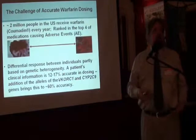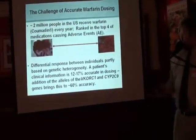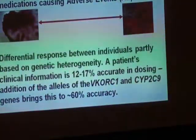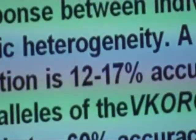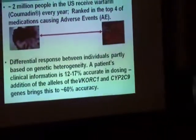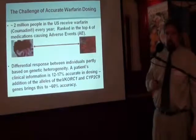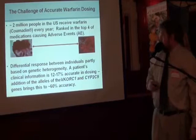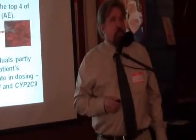The differential response between individuals is based partly on genetic heterogeneity. If you use just clinical factors, you get about 12 to 17% accuracy in terms of determination of the initial dose. If you add in genotypic information from the VKORC1 and CYP2C9 genes, you get an accuracy closer to 60%.